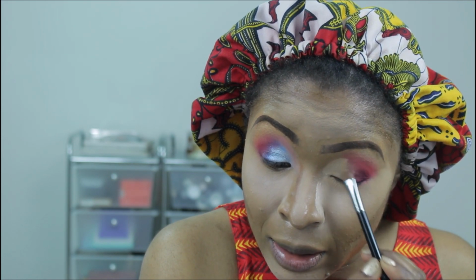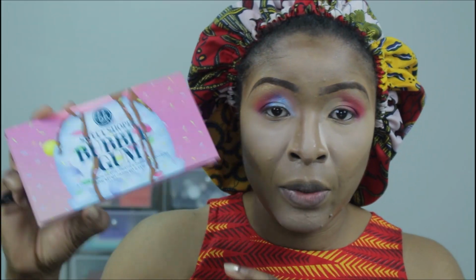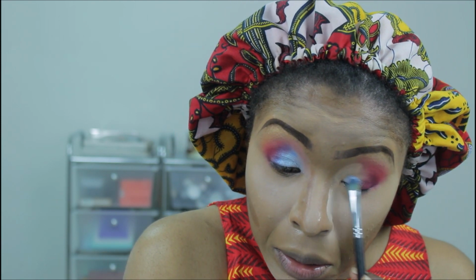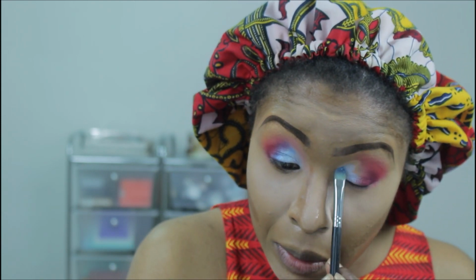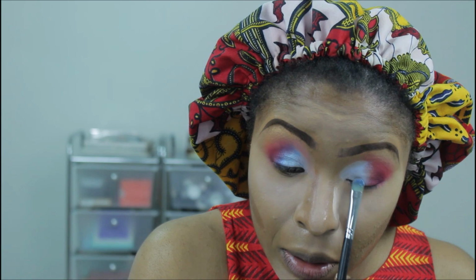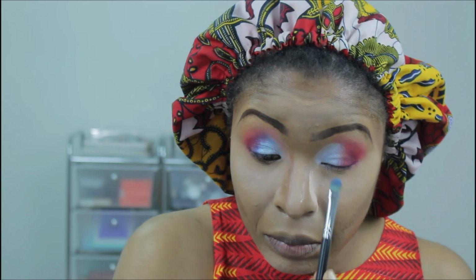I don't really particularly care for cut creases like that, but this is just for me to define an eye shape for myself. I'm going to go into the bubblegum palette, and that's what I'm talking about. I'm sure you didn't see the colors that I was looking at, but I was going to go into bubbles, and I was going to go into chili and frozen. So basically I'm mixing the icy colors, that's what I like to call it. Frozen, bubbles, and chili is what I'm using on top of the concealer I laid down.